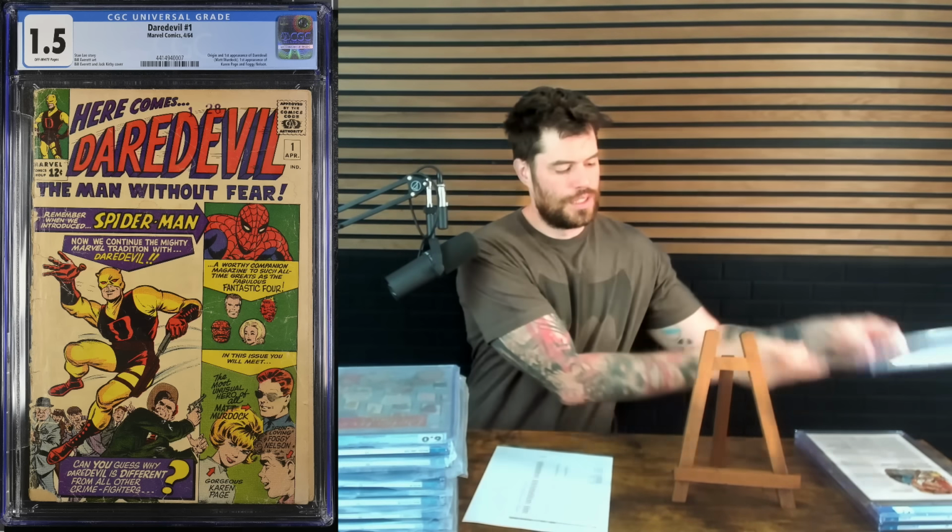Got a Daredevil number 1 and a 1.5. Thought it'd be a 1.8, got a 1.5, $15.49. Overall, I think the grades were just okay. Some good ones, some bad ones, and most of them middle of the road.